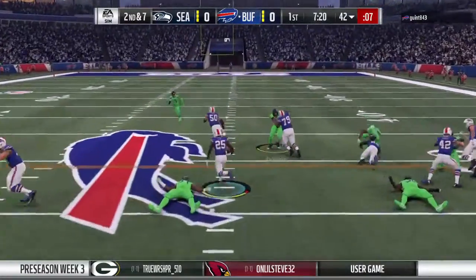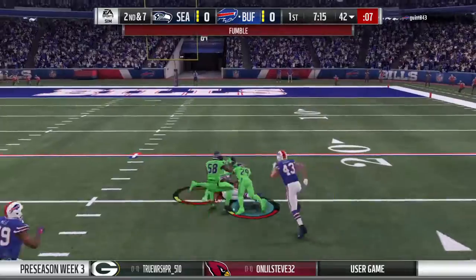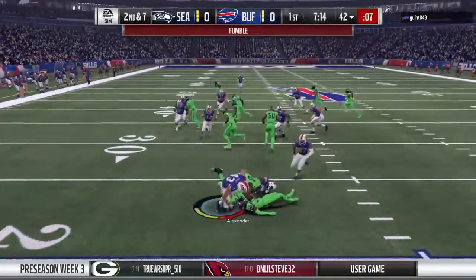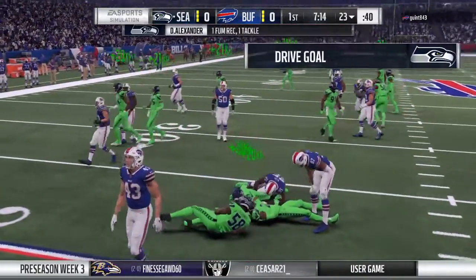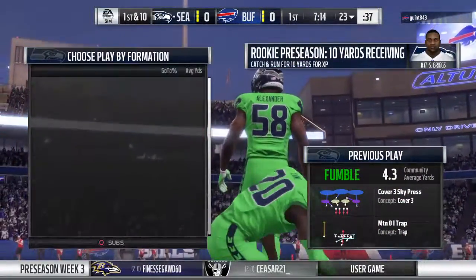They'll go again to McCoy. And now look at this. Big gain, but a fumble. And the Seahawks have picked it up. And his guys are going to get the football at the 23-yard line.